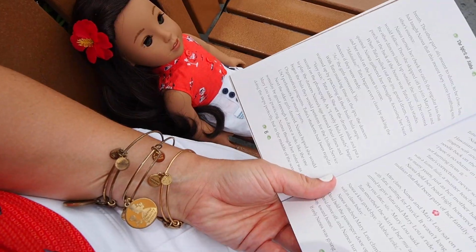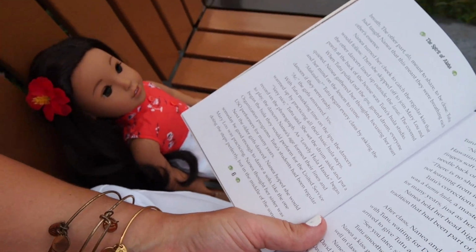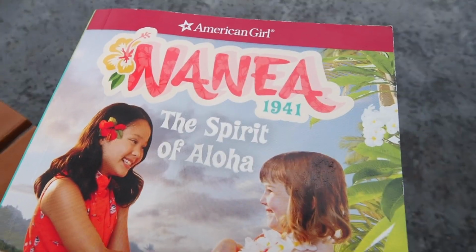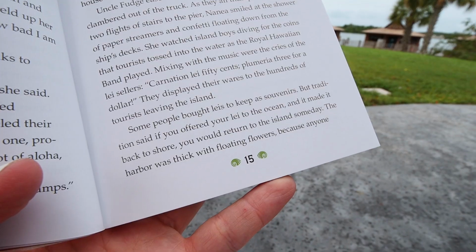I always loved reading the books. I love how the historical characters have these amazing backstories and you get to meet their whole family in the book. Look at this! In the book, Nanea's hula lesson, they play lovely hula hands, which is one of the songs they play here. This takes place right before, I think right during Pearl Harbor, because all the American Girl books take place during significant times in history.